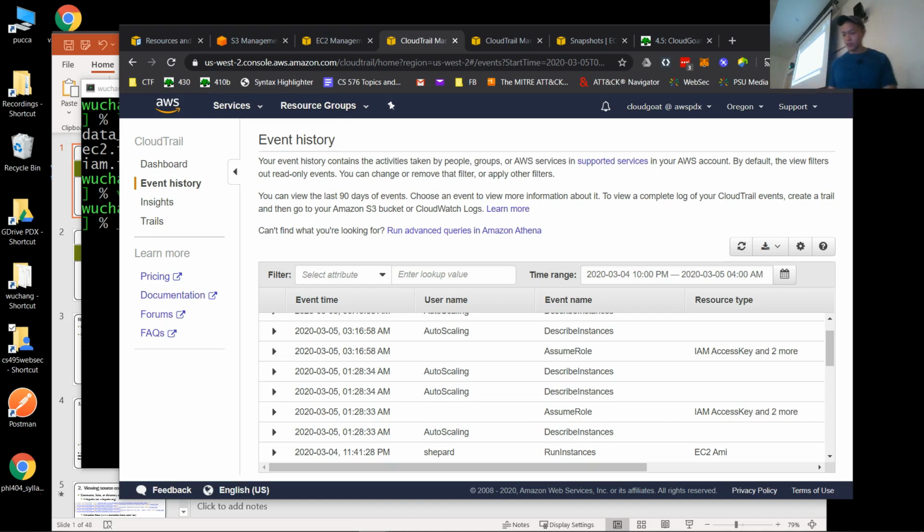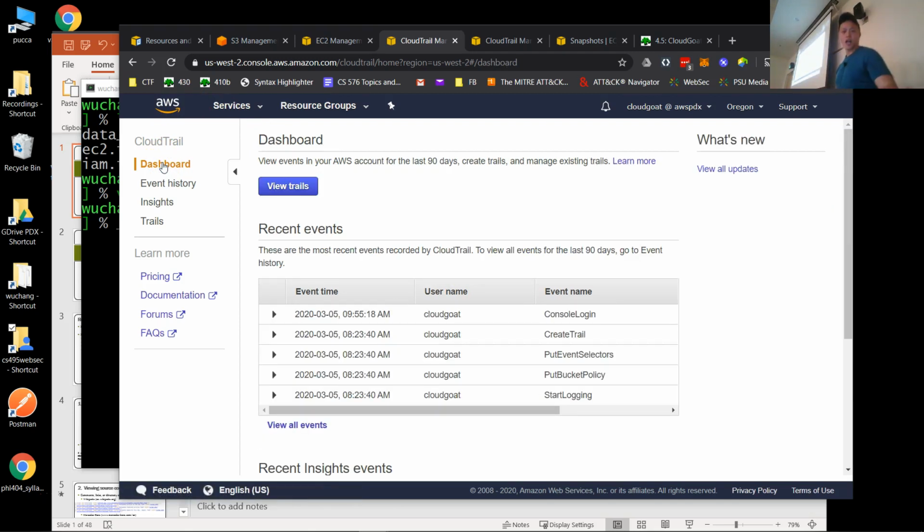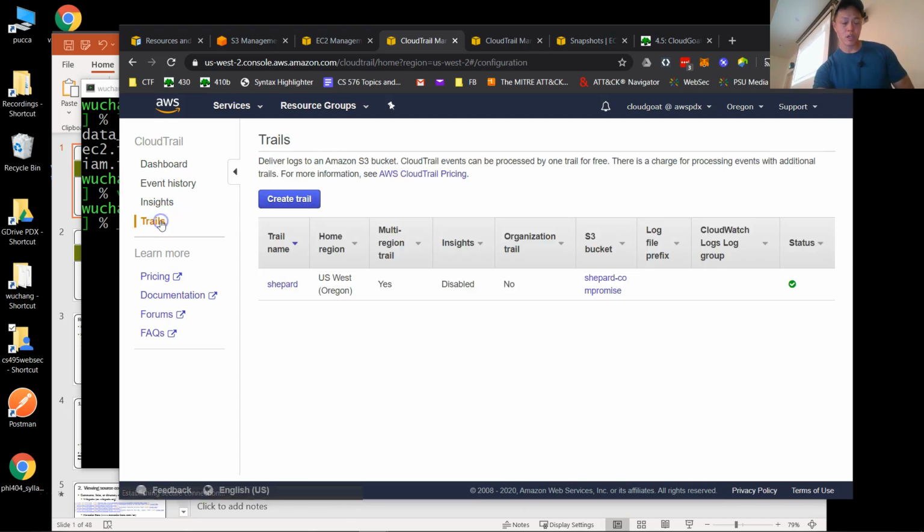Okay. So one of the things you can do when you actually want to keep a copy of this, in CloudTrail, if you go to the dashboard, and this is something similar to what you would get in Stackdriver as well, you can actually create a trail off of this. And that's what I've done. If you create a trail, you can specify the filter, and it will save all the events that you have filtered into an S3 bucket.